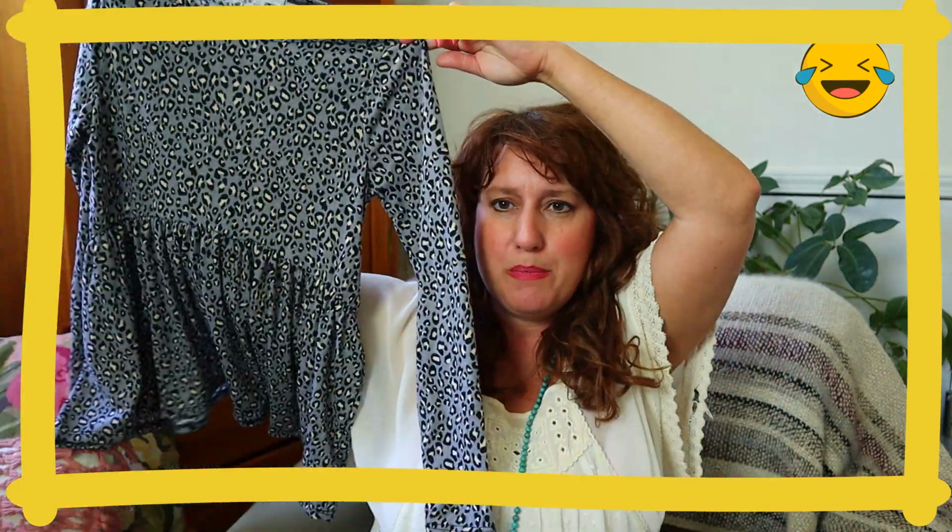Baby doll hem. I don't know how to describe a baby doll hem. It's like a drop waist and then, is it pleating, ruffling? I don't know. Baby doll hem.